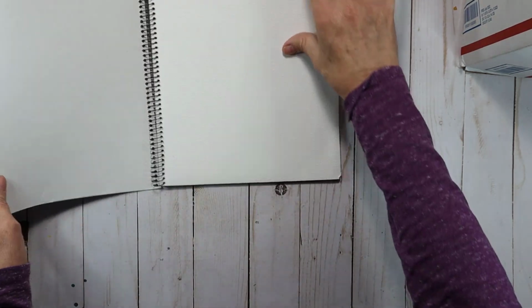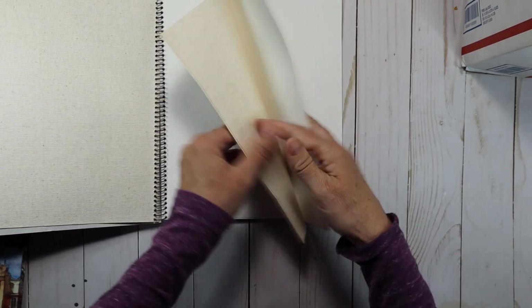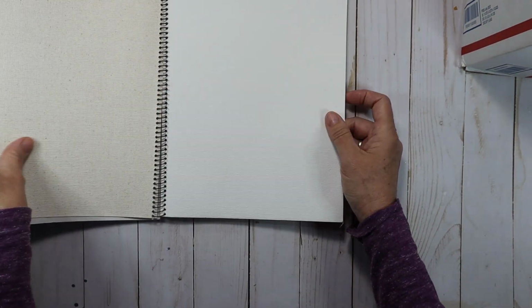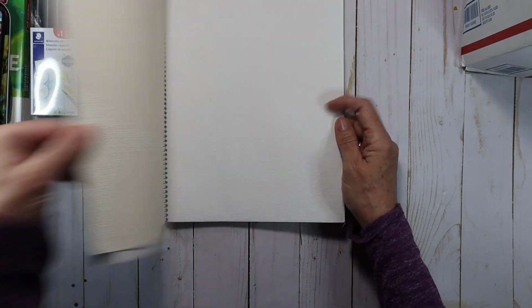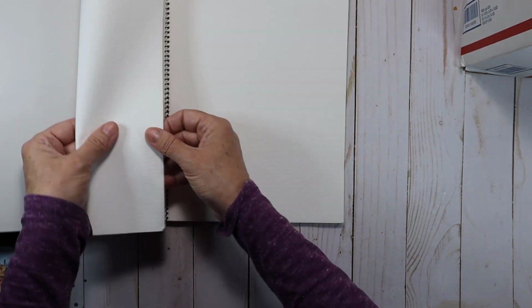8 by 10. I've never worked on canvas before. So this is going to be great to use. And this would also be great to use if you cut it out of this and put it in a junk journal as a page. That would be a lot of fun.